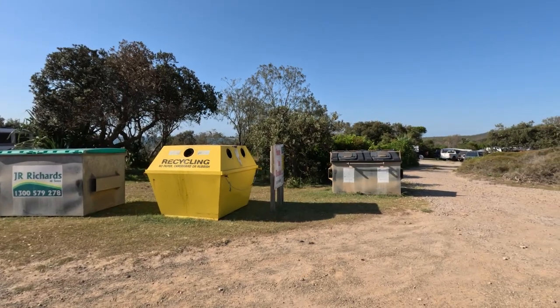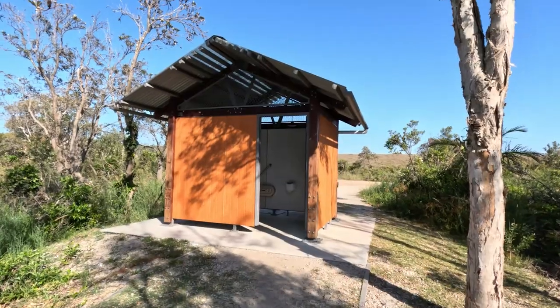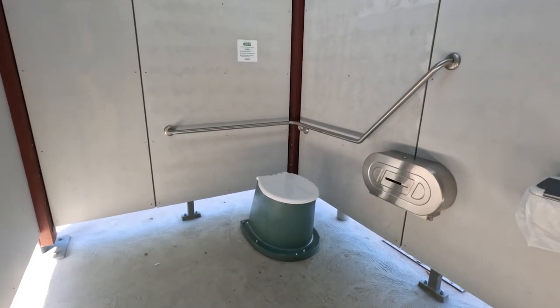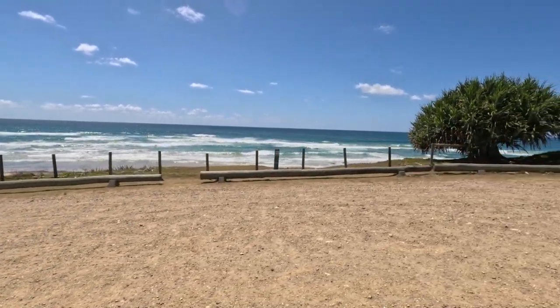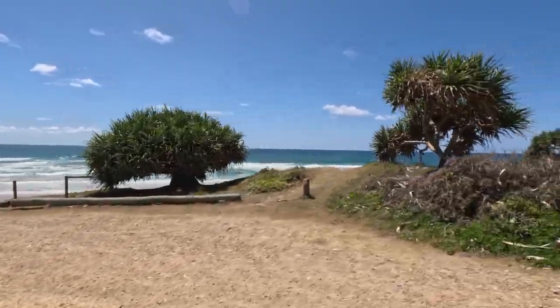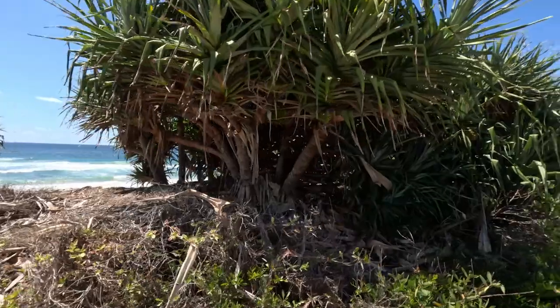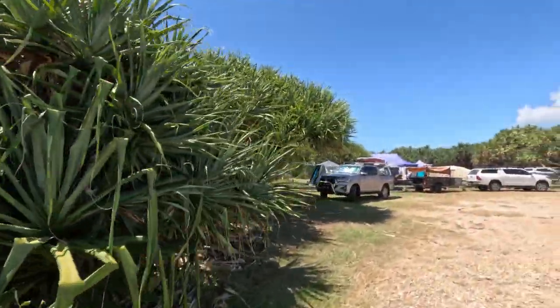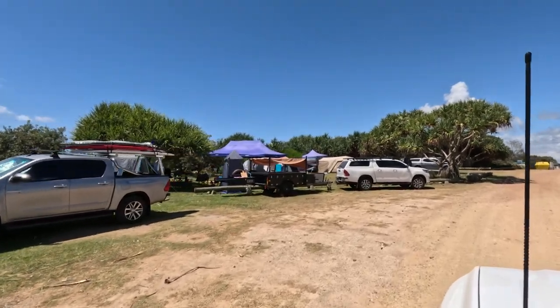There were bins on site at most of the camping sections and drop toilets with running water in the hand basins, and they were really clean. Most of the waterfront or cliff tops were tent sites only. Some were walk-in and some had the most awesome views over the ocean.